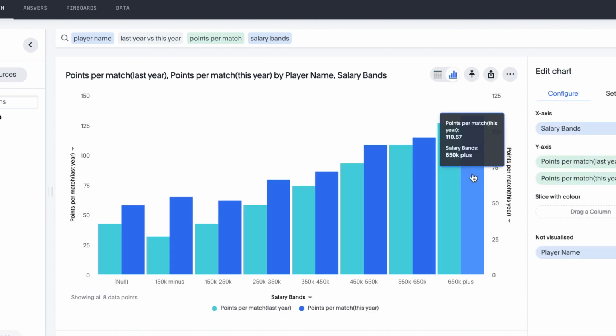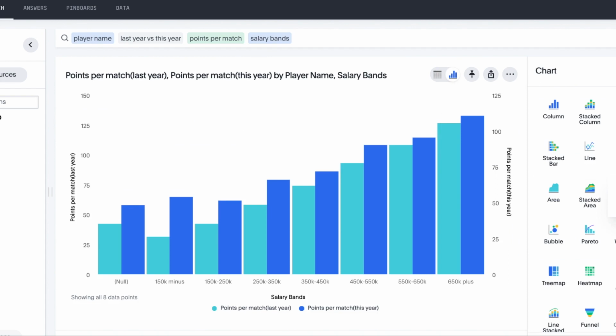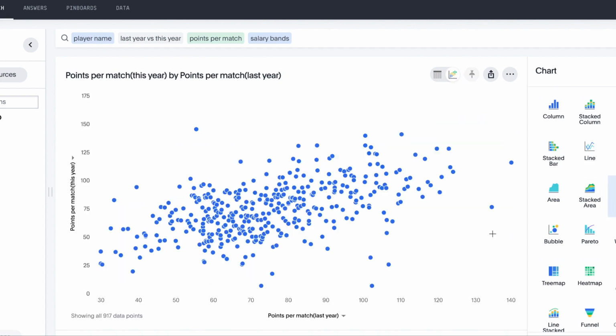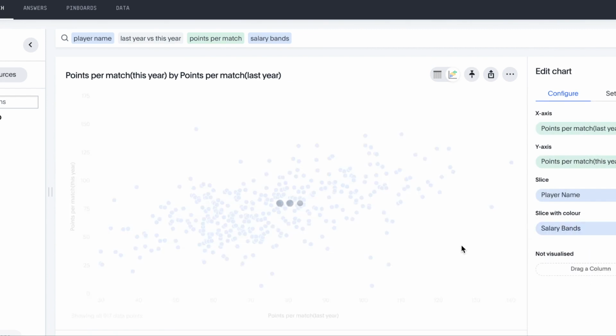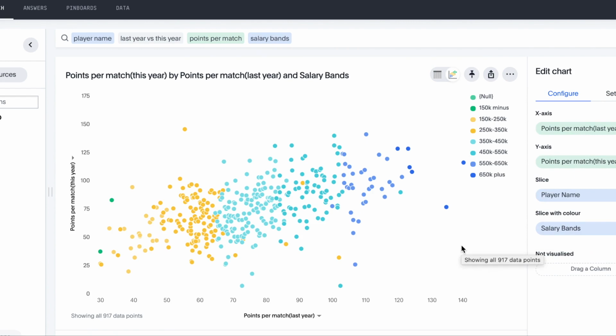So let's switch this over to a chart, and let's also switch this over to a scatter chart, just so we can get a better idea. And I just want to colour this by salary bands. So as I said, we're looking for those cash cows. So anyone in the high salary brackets, their movement of last year, which is on the x-axis, versus this year, that to me is indicating these are the players we should be considering as keepers. So these are the players that potentially could move into our top 6.